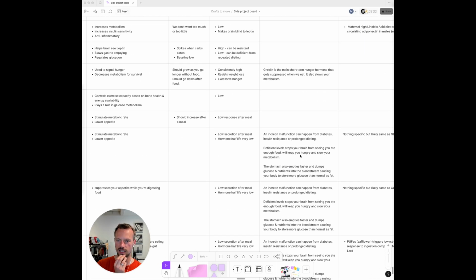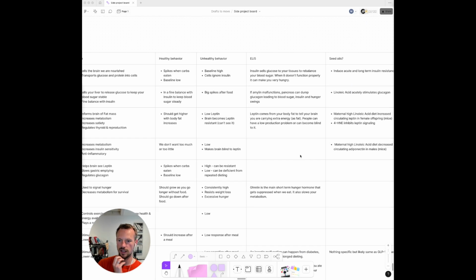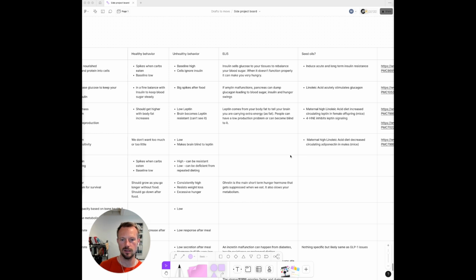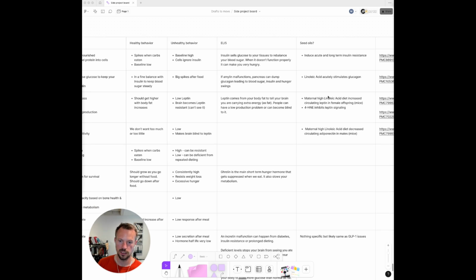So one of the things I then did was I was trying to tie this back to the individual hormones, back to seed oils or high-linoleic acid diets, to try and understand, if you eat this novel thing, which I won't even call a food item, what happens? And what we found was, seed oils will induce acute and long-term insulin resistance, so that breaks that hormone. Linoleic acid acutely stimulates glucagon, so it breaks that hormone.